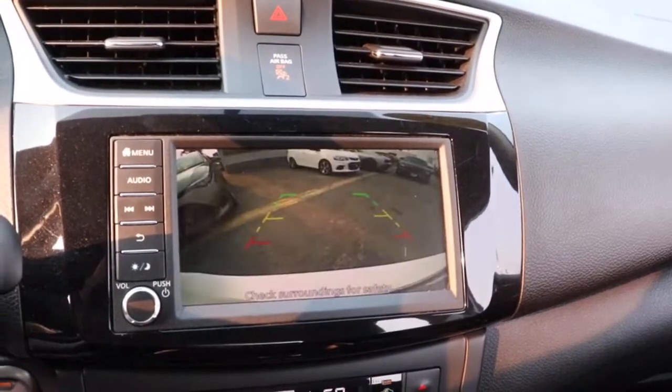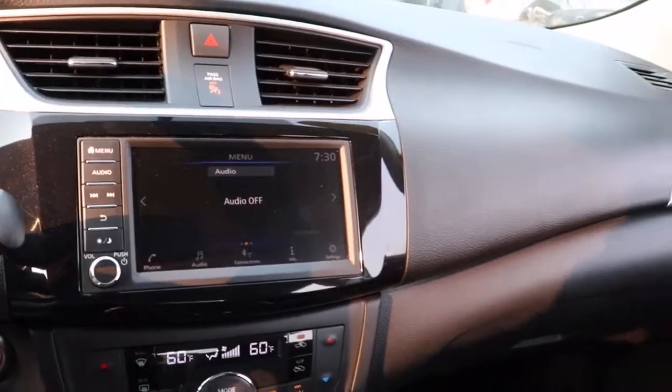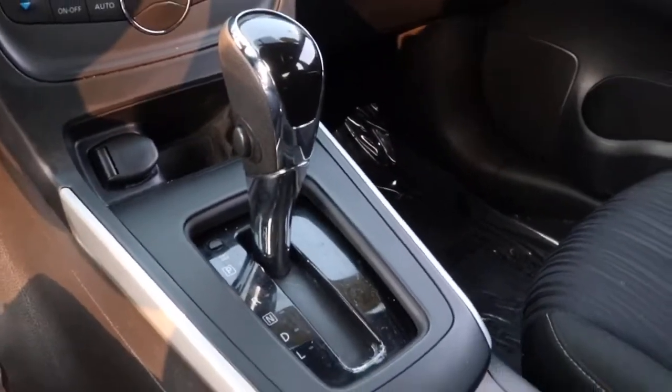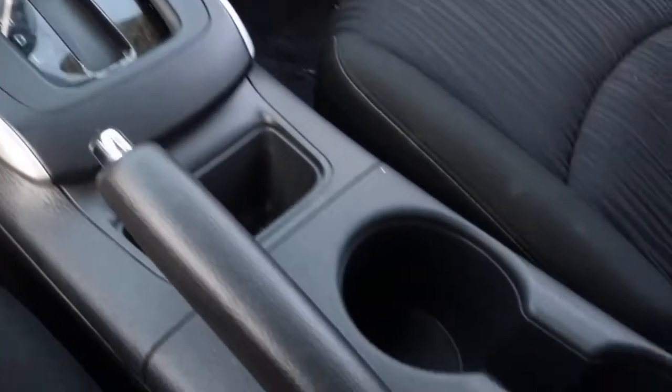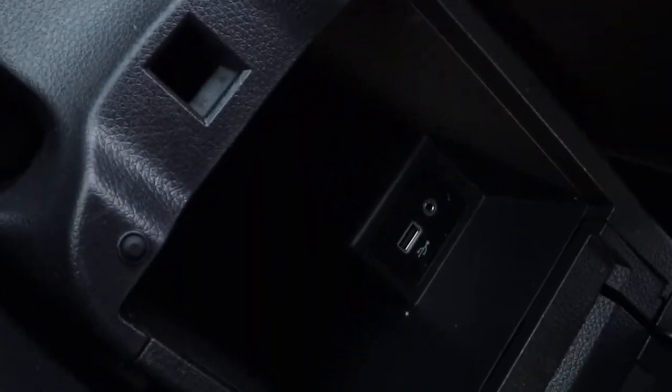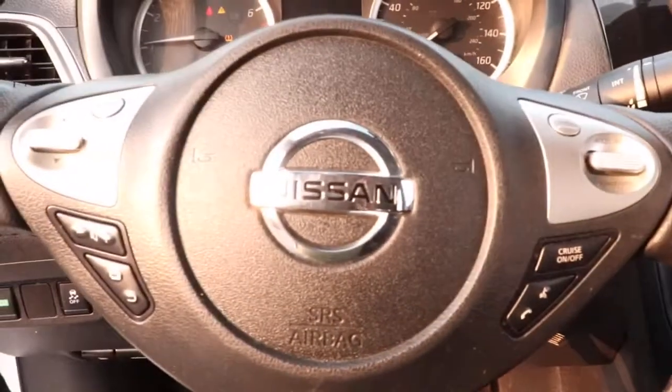These are just some of the great options this vehicle comes with: keyless entry, backup camera, satellite radio, keyless start, multi-zone AC, aluminum wheels, Bluetooth connection, steering wheel audio controls, stability control, leather steering wheel.